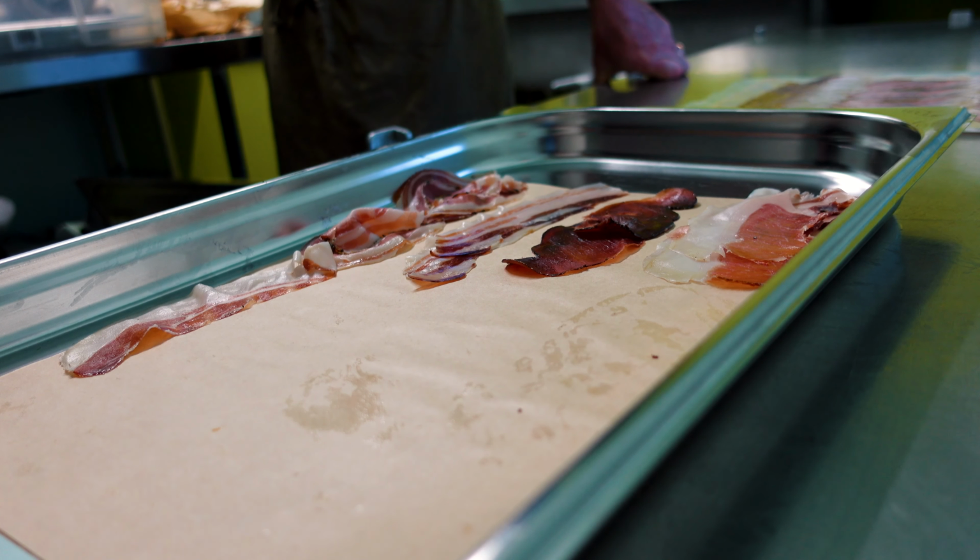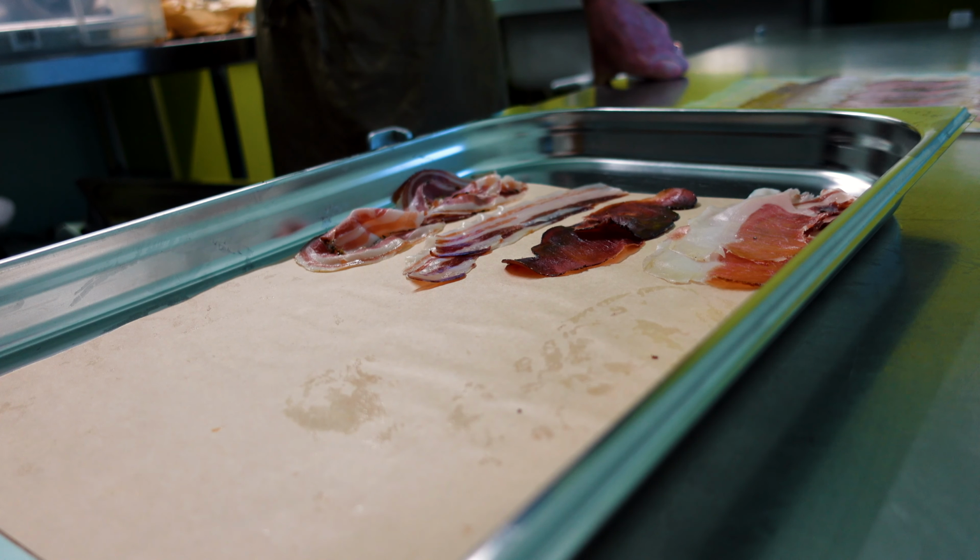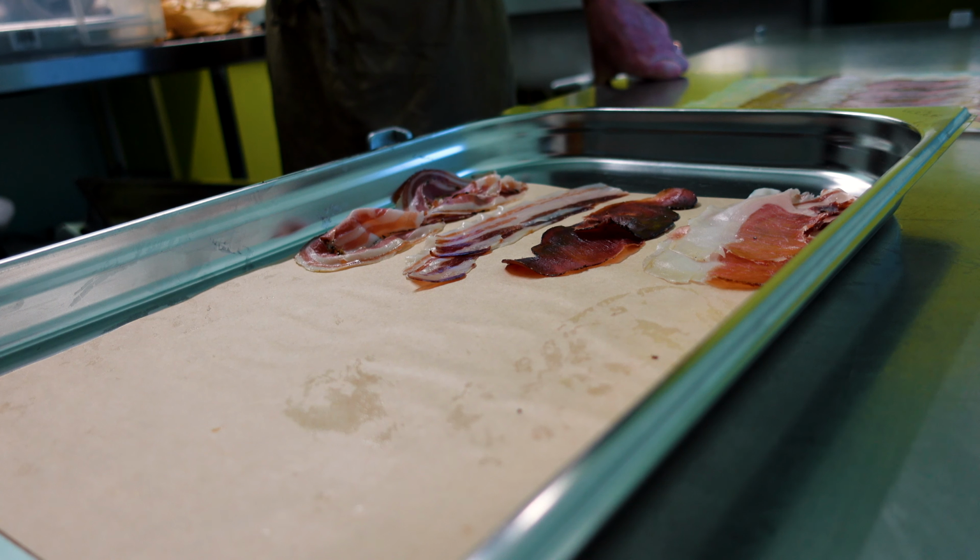That is the coffee-cured guanciale. I think I'm pronouncing that right, but apologies to any Italians listening. I know I've probably butchered that. So that is a part of the cheek in the pig. Absolutely delicious. Quite fatty and just melted in your mouth. And the coffee comes through as well, which was really tasty. So yeah, I would definitely recommend that too.